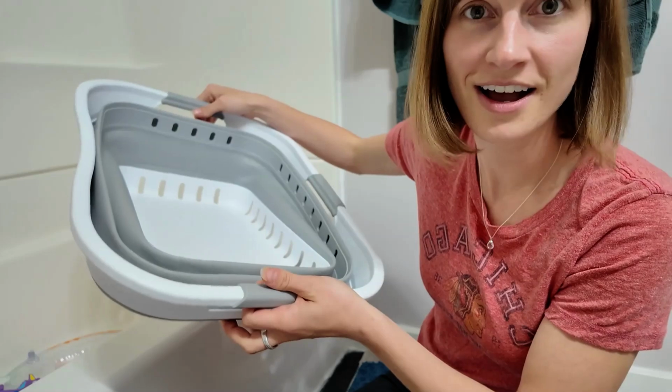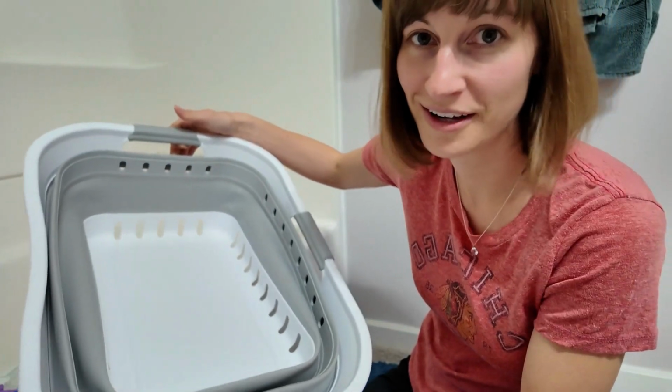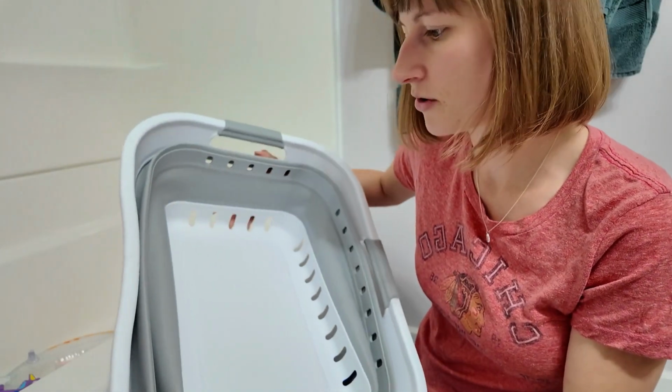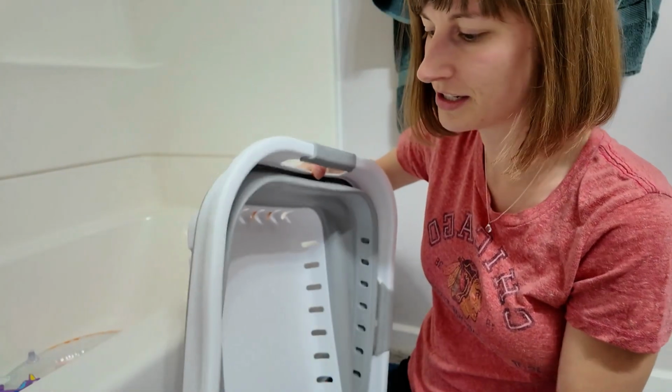And now it's not a dumb little baby bathtub that we used for like 3 months and don't need anymore. It's actually usable. We can actually do something with it. Random tangent, but I had to show you that.